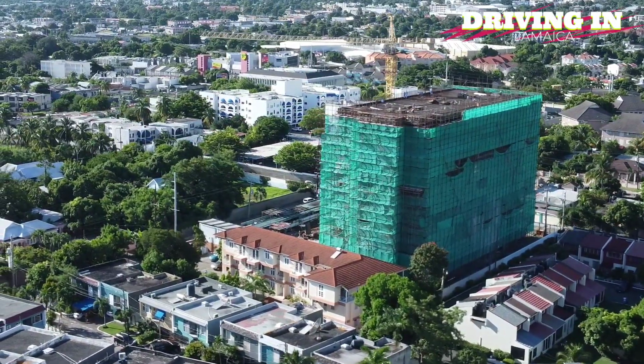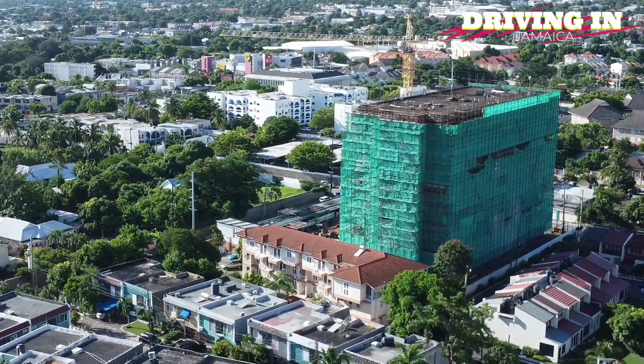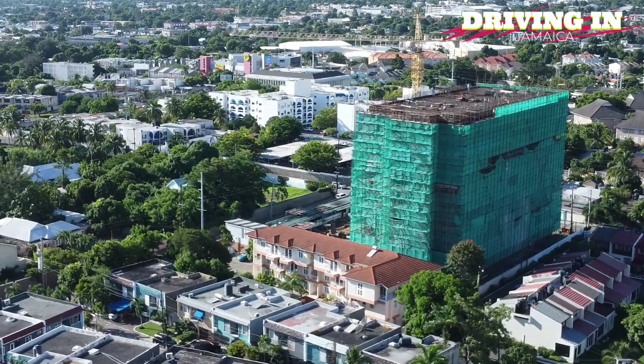We can't show you the finished product because of copyright rules. We can't show you the copyrighted image, but we're giving you an update to show you how far they've reached.